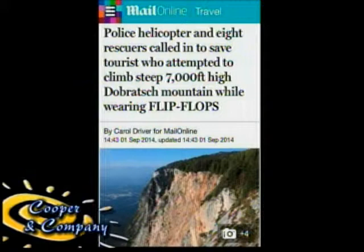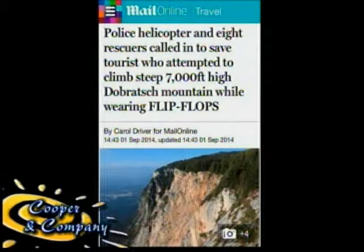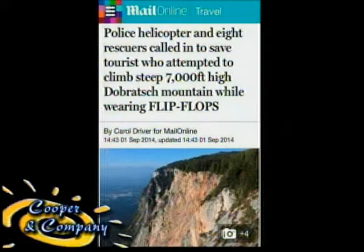Over in Austria, they got a mountain that's 7,000 feet high. A lot of people go hiking. This one lady went hiking, and it took a helicopter and seven people to rescue her. Well, more than that. She's 23 years old, wearing flip-flops. Are you kidding? She should have to pay for that rescue for stupidity. So they found her. She was not dressed correctly and did not even have any warm clothing. But bunches of people were sent out there to rescue this idiot who was wearing flip-flops.